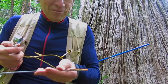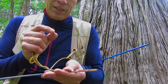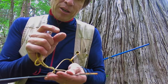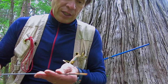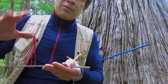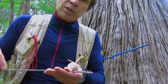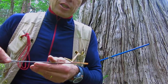Wow. These rings are so faint, so narrow. Often you can get, well, easily 20 but up to 100 rings per centimeter. So extremely, extremely tight, slow growing on the inside. That may mean that this tree grew up in the shade of other trees, which would make sense, or it may just be late snowmelt, which means a slower growing season. But regardless, it's a very slow growing tree.